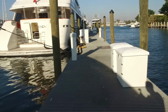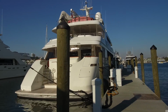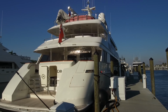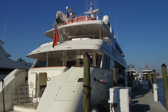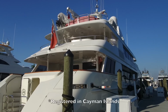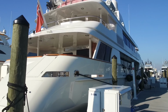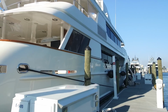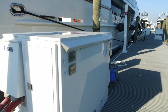So here's Carpe Diem up close. Carpe Diem 2, should I say. Got a British flag on it. I can't tell because the flag's not flying properly, but it appears to have a British flag on it, but it's most likely from a Caribbean island. It's probably got the defaced part of it, which is out of sight right now. You see you've got shore power again.